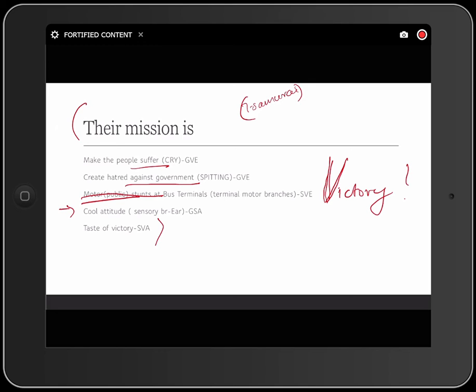So why are they doing this? To make the people suffer by crying. What is crying? It's nothing but lacrimation. Just here, the secretomotor supply of the facial nerve. So there is general visceral efferent, which is the parasympathetic supply. That's all. Then they will create hatred against the government by spitting, that is, by creation of saliva from the salivary glands such as the submandibular salivary gland and the sublingual salivary gland.